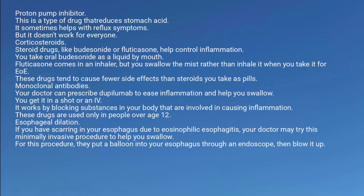Monoclonal antibodies. Your doctor can prescribe dupilumab to ease inflammation and help you swallow. You get it in a shot or an IV. It works by blocking substances in your body that are involved in causing inflammation. These drugs are used only in people over age 12. Esophageal dilation. If you have scarring in your esophagus due to eosinophilic esophagitis, your doctor may try this minimally invasive procedure to help you swallow. For this procedure, they put a balloon into your esophagus through an endoscope, then blow it up.